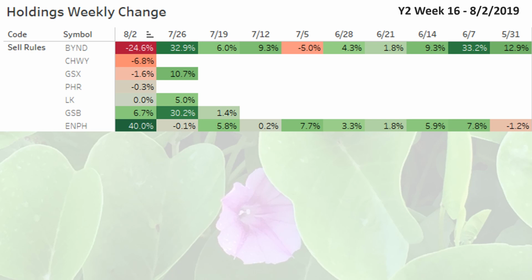On this weekly percentage change, you can see Beyond Meat had a horrible week. It went down almost 25% after having a 33% gain last week. Chewy was down 6.8% and GSX was down 1.6%. I need to watch those losers and take care of those, and then I'm hoping that the winners take care of themselves.